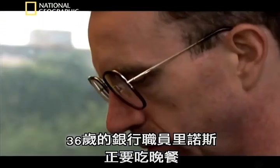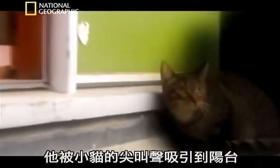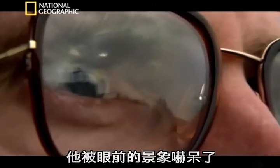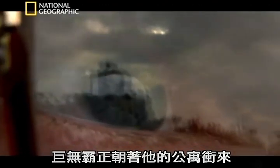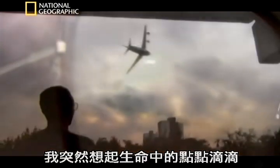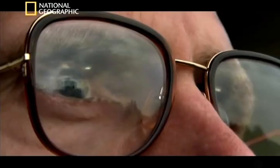In his 10th floor apartment, 36-year-old bank worker Rinus de Haan is about to eat dinner. A screech from his pet cat brings him to his balcony. He's paralyzed by what he sees. The Jumbo is heading straight for his apartment block. I saw my life go by in a flash from my childhood to that moment. I thought, it's over.